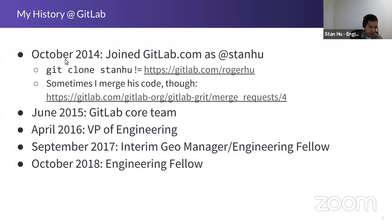I joined GitLab.com as a user in October 2014. I want to give everyone a heads up. I do have an evil twin brother. So people have asked about cloning me, but I am not the same person as this person, Roger, who you can link to him. He did send me a merge request a few months ago, to my surprise. Sometimes I merge his code.